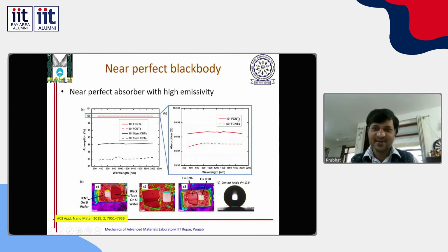And you see that this is independent of incident angle. 99.97, 99.98. What this says is that even when the sun is moving from morning to evening and the incident angle changes, your absorption capacity will not change. It also has an emissivity of close to 0.98, which is near perfect, and a contact angle of 172 degrees, which means it is just like a lotus surface, so dust and water will not stay there. You don't have to do too much periodic cleaning, and that will save a lot of money.